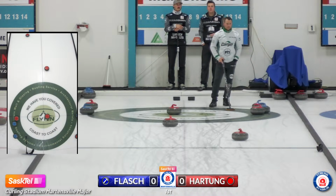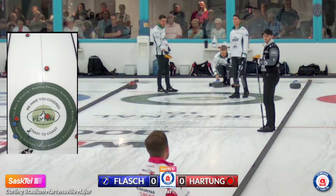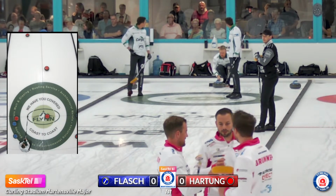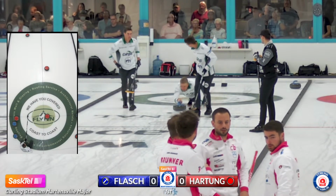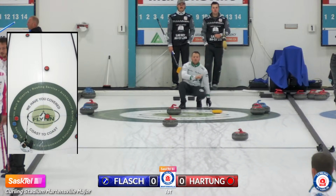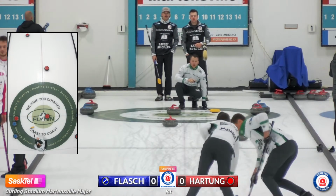Colton Schneider holding the broom, and it is the Twins playing front end for the Colton Flasch team. It's Kevin Marsh plays 2nd and Daniel plays lead. This Flasch team, as I mentioned off the top, off to a strong start here in this event, 3-0. They have had last rock in the first end in every one of their games so far, and they have put on all kinds of pressure.